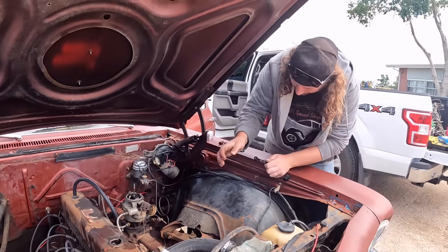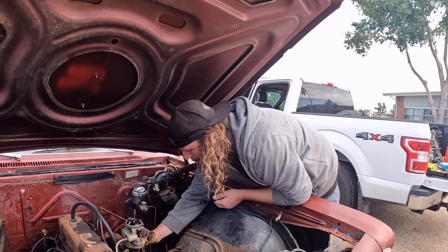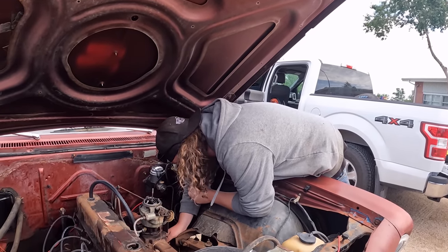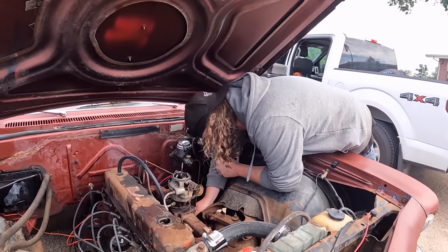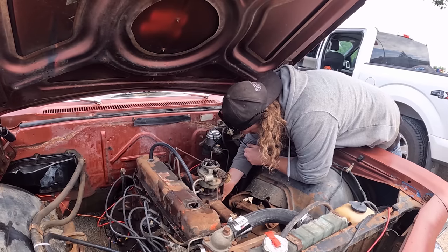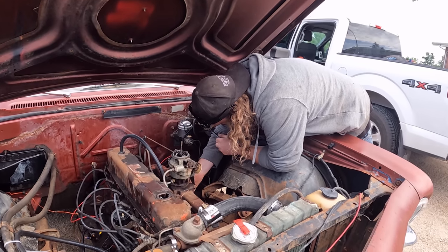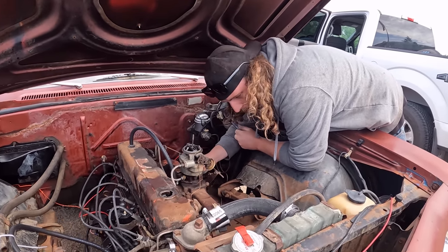What problem do we have? Well, I've lost a little rod for the throttle. I don't know what happened to it. You lost it just now or somewhere on the highway? No, I took it apart. It's just now, but I don't know what the heck happened to it.